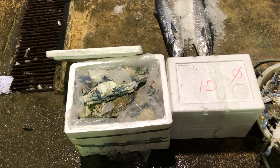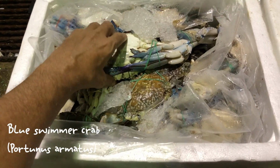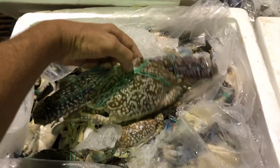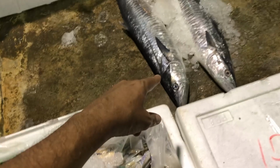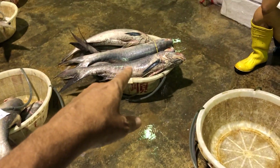Time to look at some of the goods. Over here, we've got some fully grown, fantastically huge blue swimmer crabs. Fully sized, excellent material. Over here, Spanish mackerel. And in the back, these really ugly looking fish called threadfins.